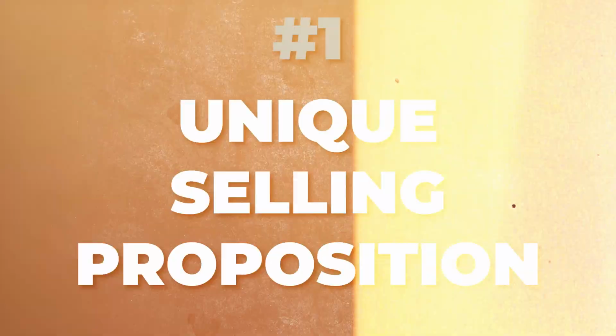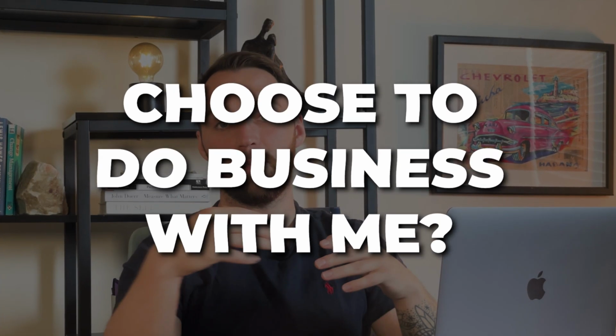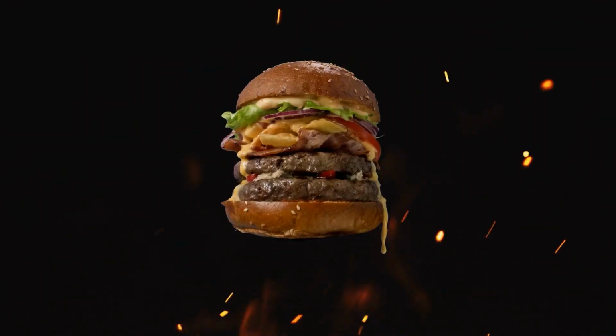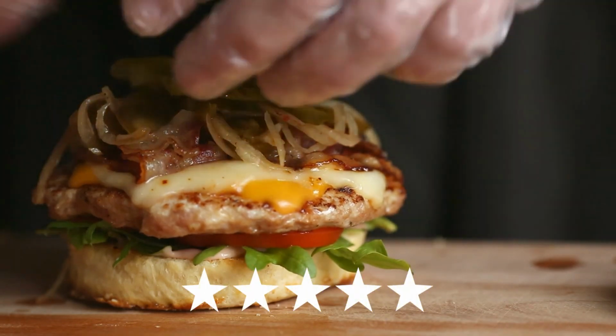Proposition number 1 is the unique selling proposition. You go about developing your USP by answering the question, why should my prospect choose to do business with me versus any other option on the market? So these are typically unique features or characteristics of a product or service. And in the burger example that we just looked at, the unique feature was the secret award-winning spice blend that's been passed down through the generations, right?